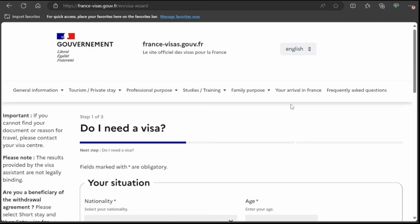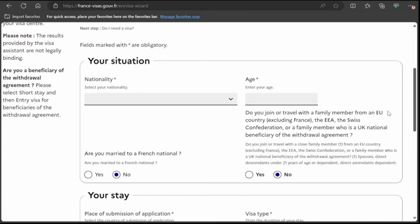So guys, when it comes to applying for any kind of visa to any country, the very first thing we should check is, do we really need a visa? Because based on our nationality, duration, purpose, we may or may not need a visa. Even based on other visas that we have, we may or may not need one. So that's what we are going to check. Because it's a kind of overseas French territory, I have opened this France visa wizard. This will tell us as per the situation.